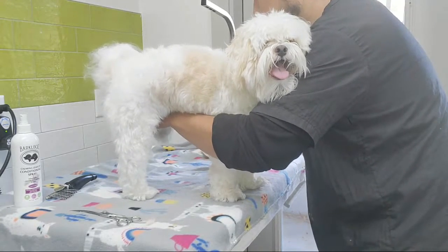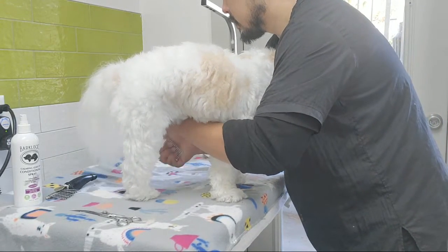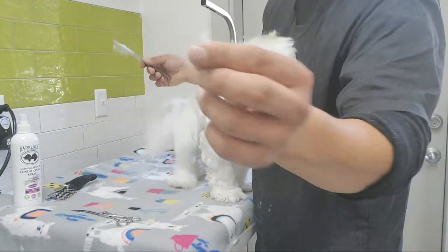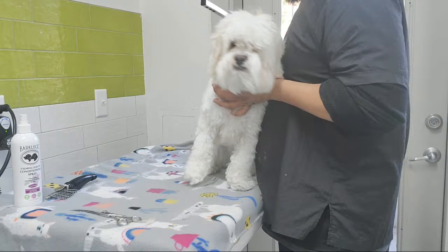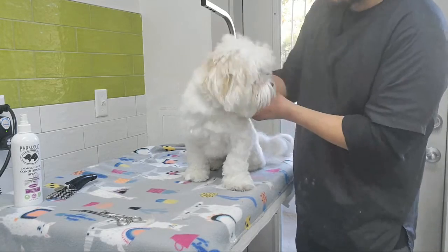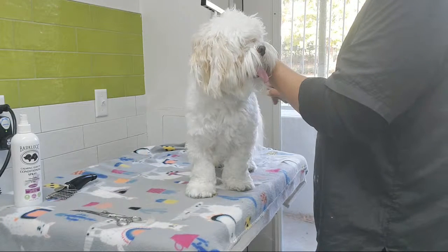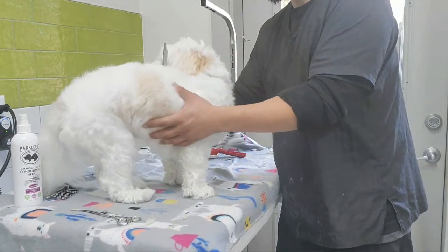A pretty good sized mat, and I got no reaction that time. There we go. Look at that, I just combed out this pretty big mat, nothing. So I feel like as long as we don't react negatively when they're biting us, and we show them that we understand how they're feeling, we respect what they're feeling, right, buddy? And we don't reprimand them, we don't get mad or angry with them because they're telling us how they feel. As long as we do that respectfully, I think that they start to eventually trust us.